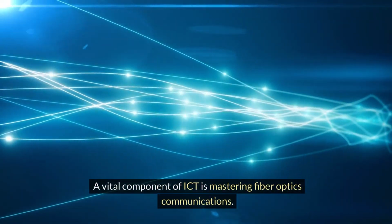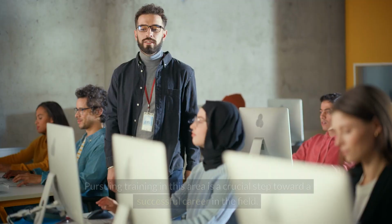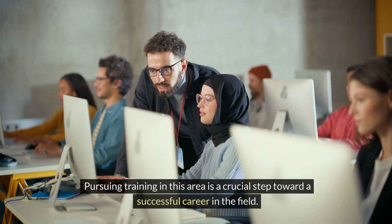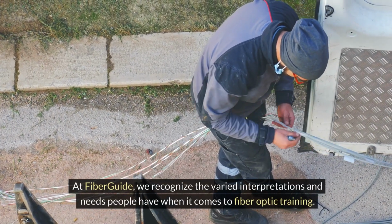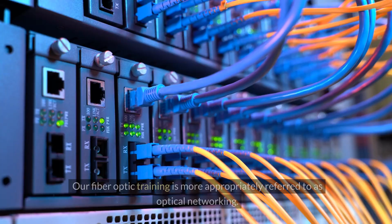A vital component of ICT is mastering fiber optics communications. Pursuing training in this area is a crucial step toward a successful career in the field. At FiberGuide, we recognize the varied interpretations and needs people have when it comes to fiber optic training. Our fiber optic training is more appropriately referred to as optical networking.